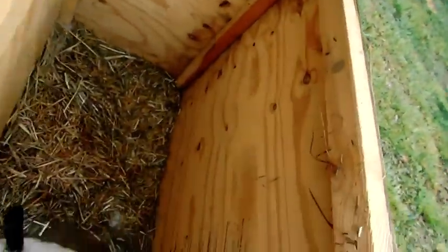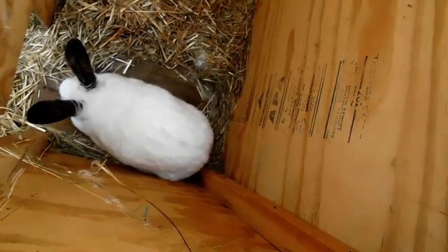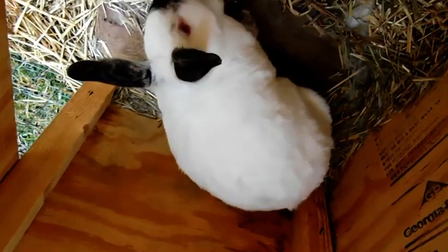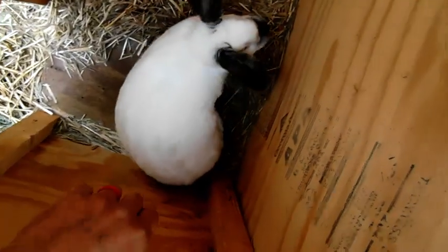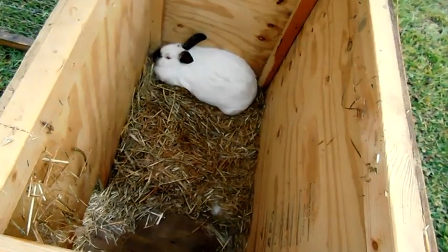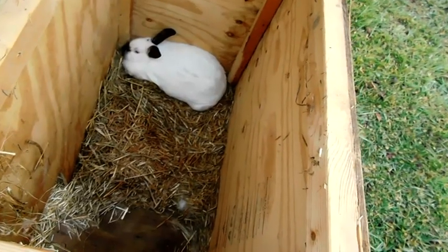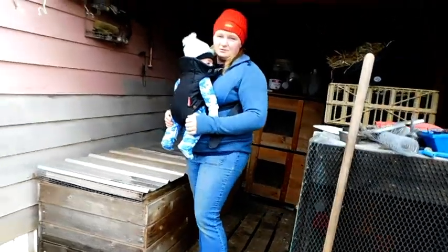This is Callie. She's our California rabbit. She's probably about 4 years old, two, three, or four. She is huge. This is a big box. She's a big one.